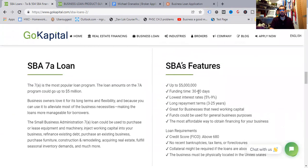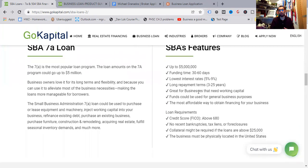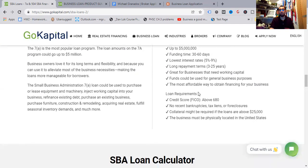So, an SBA 7(a) loan. The SBA 7(a) is the most popular loan program. The loan amounts on the SBA can go up to 5 million. Business owners love it for its long terms and flexibility, and because you can use it to take care of most of the business necessities that you have, making the loans more manageable for you as the borrower, which gives you a far less hassle-filled time. You can get through the process much faster without having to worry about hiccups here and there. It can be used to purchase or lease equipment and machinery, inject working capital into your business, refinance existing debts, purchase an existing business, purchase furniture, construction and remodeling, acquiring real estate, fulfill seasonal inventory demands, and much more.